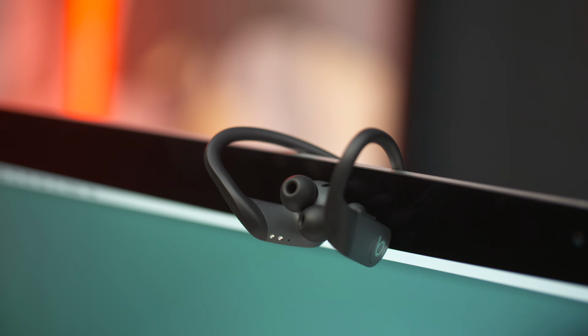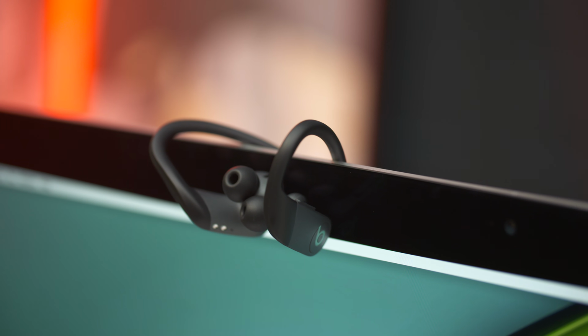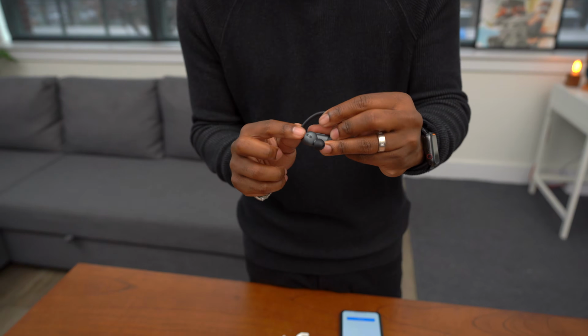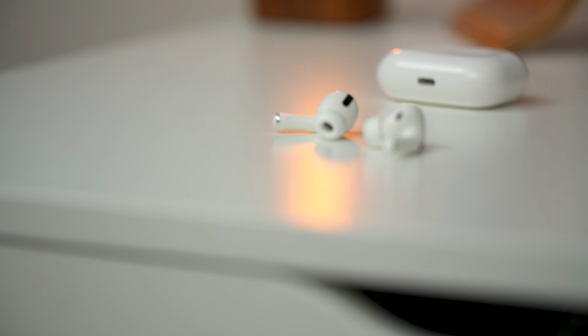Now, when it comes to the Powerbeats Pro, this overall design seems like a no-brainer in the comfort department. You got the hooks that make sure it stays on your ears, but for me, I can only use them for about an hour at a time before they start to hurt. And I think that's because of this part of the earbud right here. This kind of digs into my ears a little bit more than regular earbuds, so I can't keep them in for as long as I would like. They'll stay in place for sure, but they do tend to hurt and give me some ear fatigue after a little while. So AirPods Pro so far, I find a little bit more comfortable.